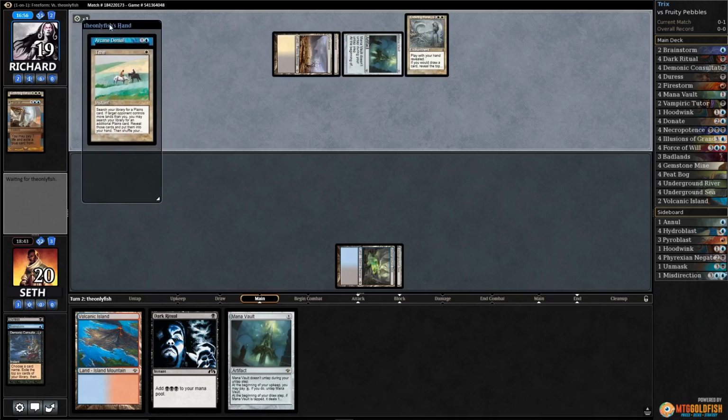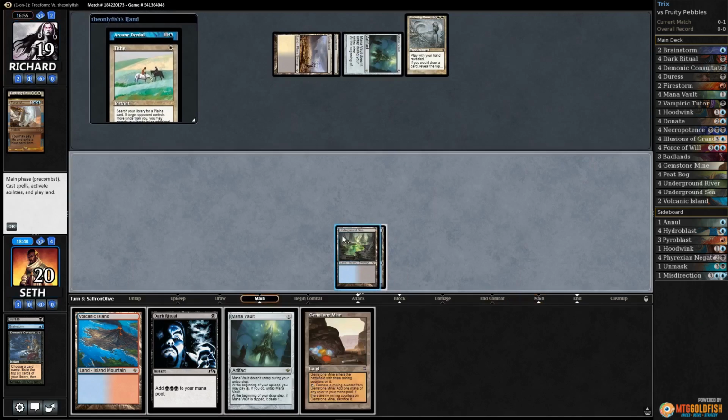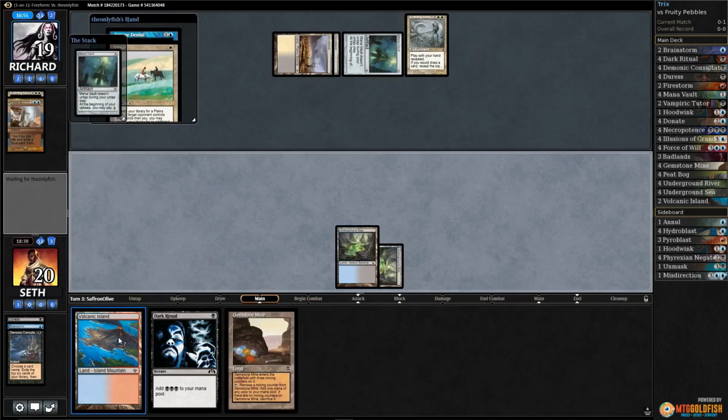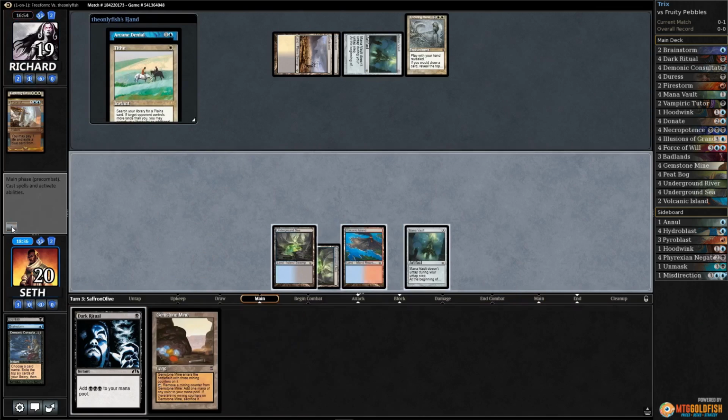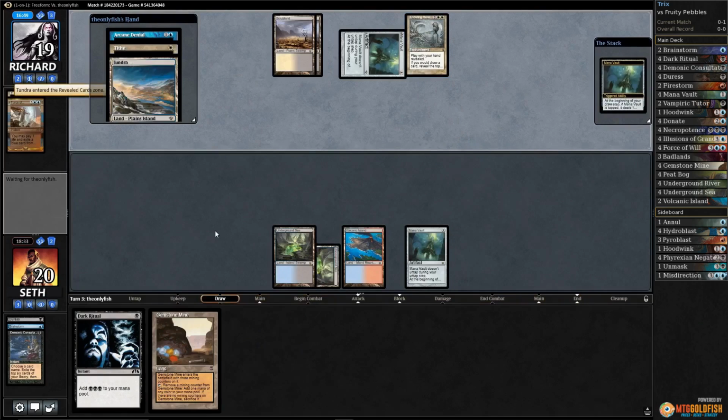Ooh. It is kind of nice to get to see your hand. So, I guess the coast is clear to Mana Vault. And Volcanic Island. Come on, no combo pieces. Alright, that's fine.